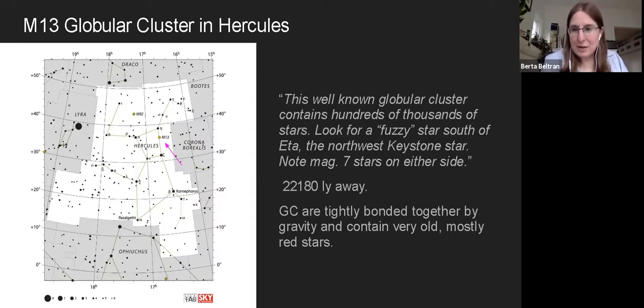And globular clusters, just to explain what they are, because we're going to talk about two different ones, are tightly bound together by gravity and contain very old, mostly red stars. Globular clusters are very interesting because they are conglomerated balls of stars, and they are very old, and they are normally not in the plane of our galaxy, but kind of outside of the plane. I don't know exactly why, the astrophysicists will know, but I know it's a very interesting object and they can be almost as old as the galaxy. I don't know if they actually formed with it or were captured.